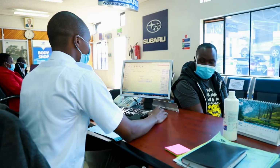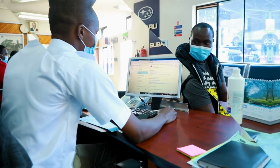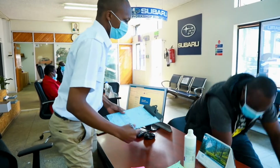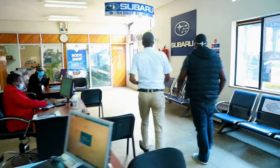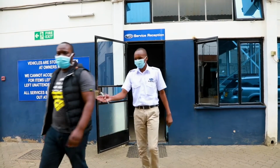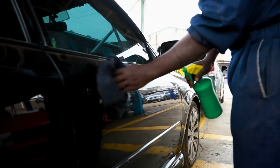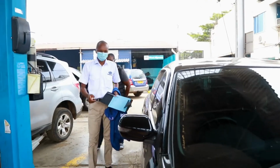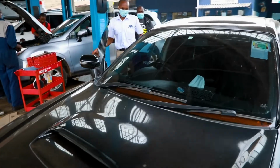The service advisors will have time with our customer just to understand what the problem is with his vehicle. If it's a first-time customer, then we'll have to open account details in the system. But if it's an old existing customer, then we have the details in our system. So the service advisor will take time with the customer just to understand his needs.